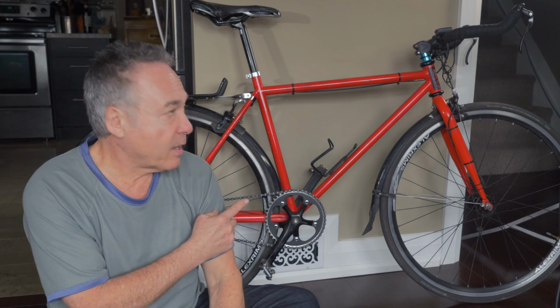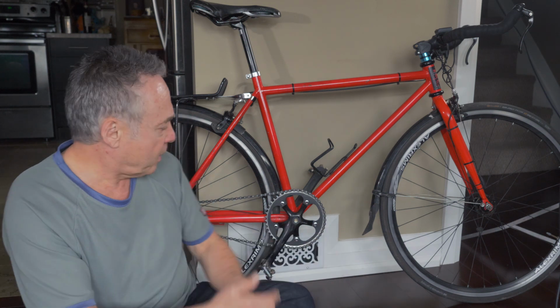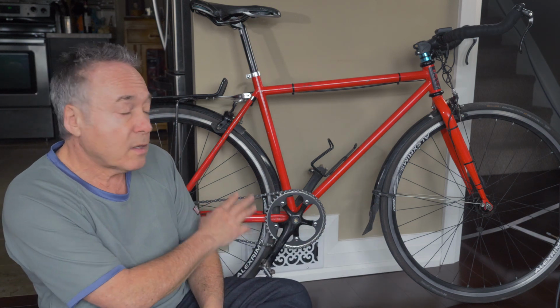And I decided I wanted to take this bike. This is my single speed commuter. I love the geometry of it. I love the stretched out feel. I like the short chain stays. Everything about it I liked, and I wanted to take a single speed on a long distance ride.